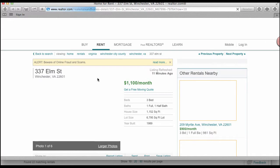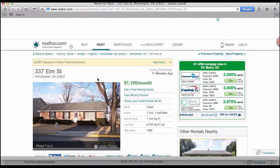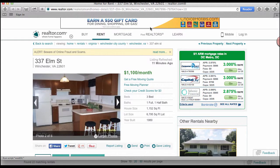And take a look at what comes up. So we've got here 1,152 square feet, so slightly bigger, not even 100 square feet bigger. 3 beds, 1.5 baths, so it does have the extra half bath. Kitchen's definitely a little bit bigger. It's got an island here.